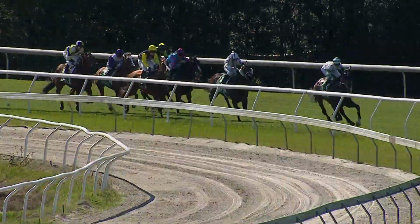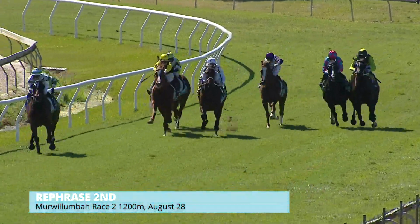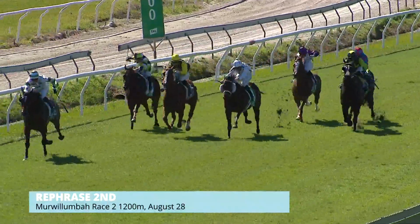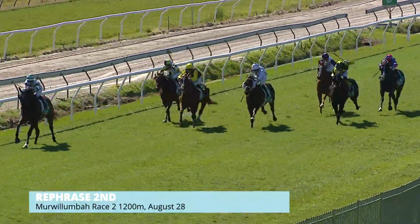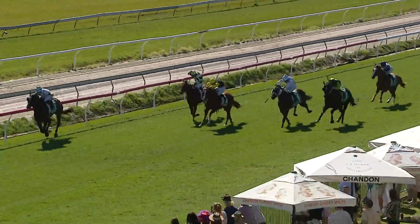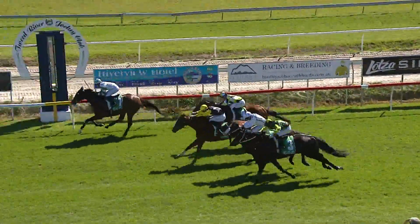You follow this man. We'll pick her up coming to the corner. She's in the silver and black colours with the gold sleeves, gold cap. I like what this mare did down the running. Reaches the 200 metres mark, is clear of Ascent. Rephrase, Warrior Head running on down the outside, running on much too late. Love Will Come Later in front, holding them at bay. Love Will Come Later wins from Rephrase.